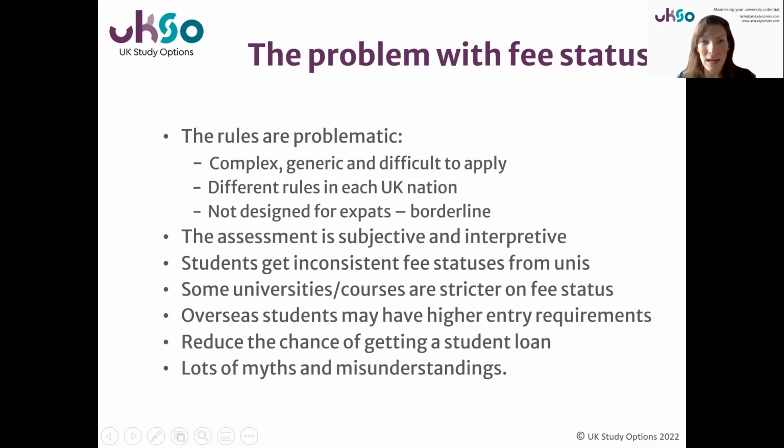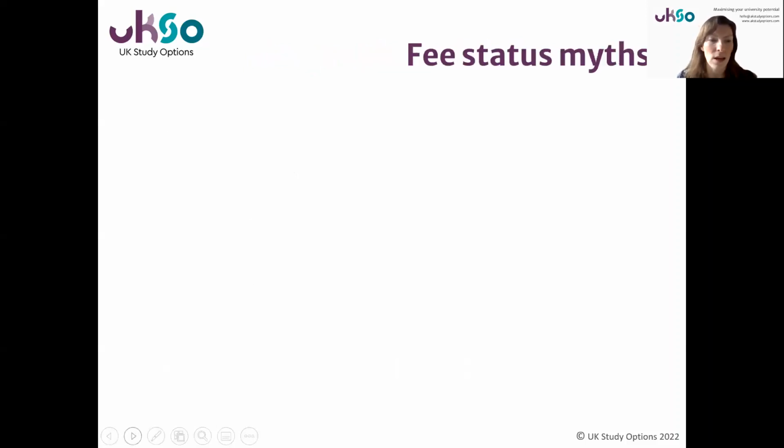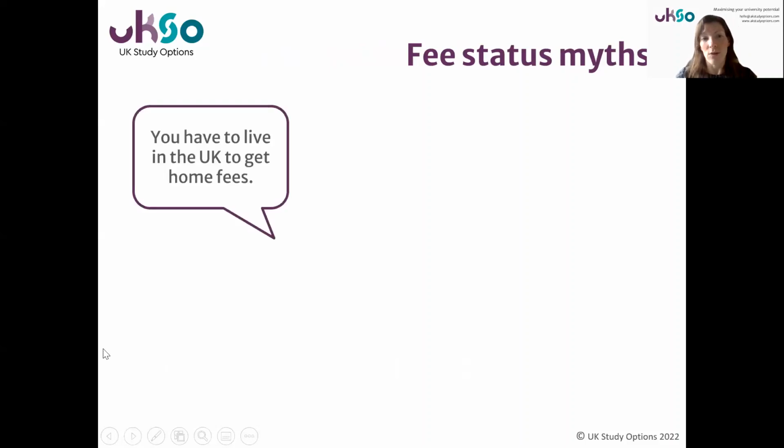Because there is a real lack of understanding about fee status in general and how it impacts people, there are a lot of myths and misunderstandings circulating out there. So I just want to tackle some of these here and try and put some of these myths to bed. So the first one: you have to live in the UK to get home fees.